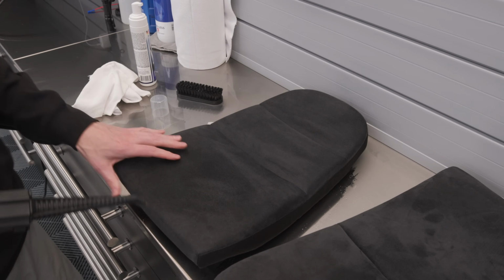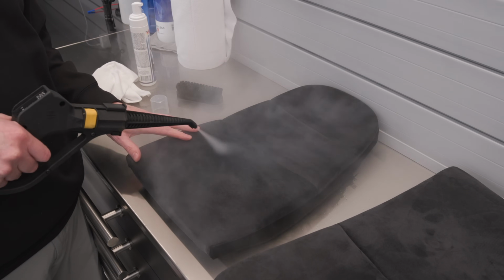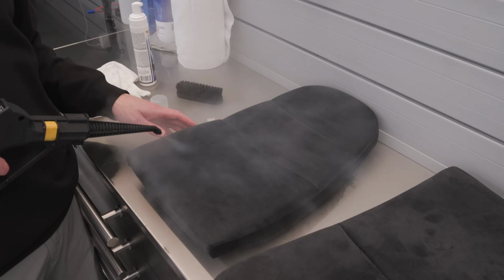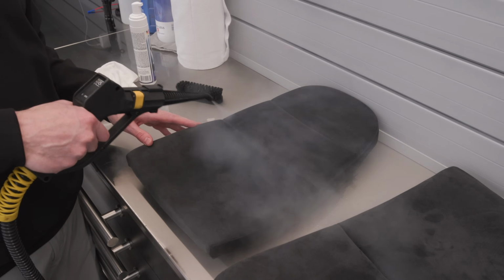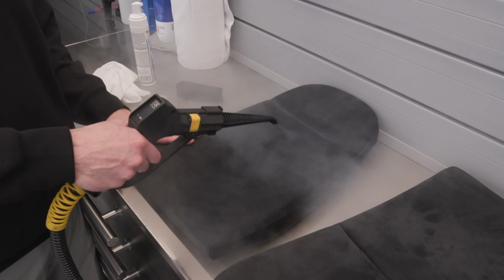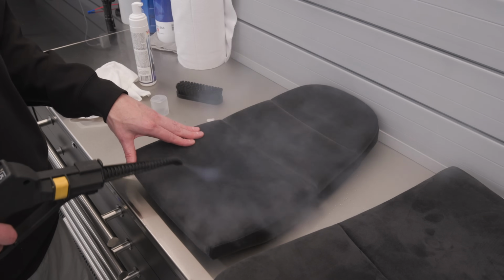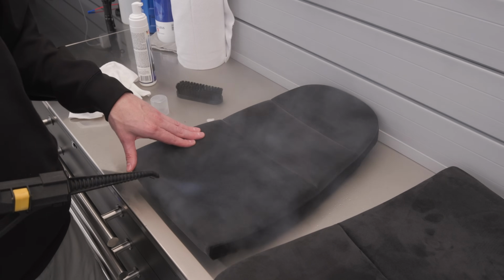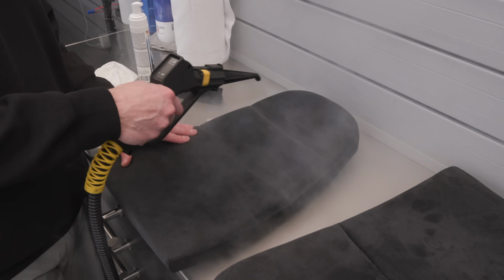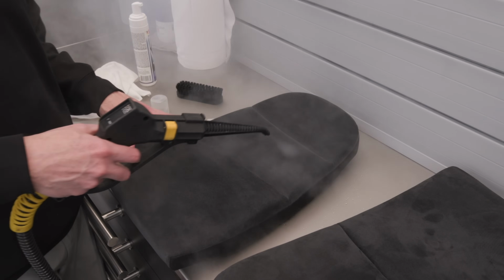Let's give it another steaming. Again, we're trying to get the detergent out of the fabric. I like this Sonax Alcantara cleaner the most out of all that I've tried, because obviously we're not going to get it all out of the material here. It's not all coming out. And whatever does get left behind just leaves a nice finish. It doesn't get gummy or have a synthetic feeling. Synthetic's probably not the right word considering Alcantara is synthetic.